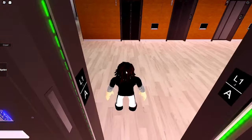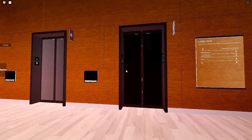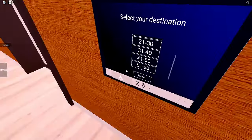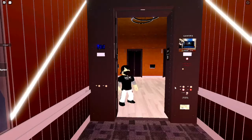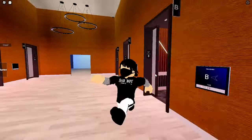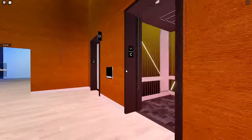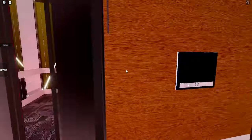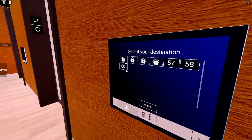I kind of want to get a different car this time. Let's get a different car this time. I want to try to get D, because D is a pretty cool color. Yeah, we're going to get B, and then we're probably going up. C or whatever's next. Yeah, C. Alright, one more. Now let's get D.